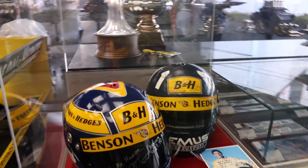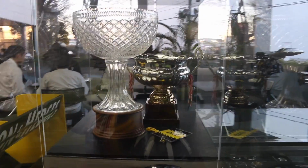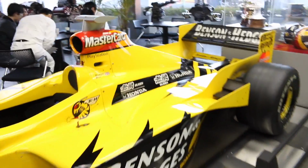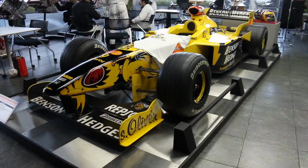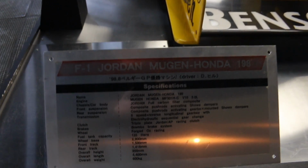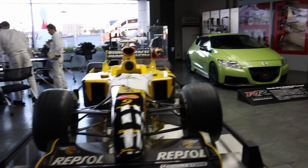And before I show you the car that is sitting in here, we have a signed helmet from Damon Hill back in the days, and his trophies just across the other side when he was racing for Jordan. So that's the past there. And here's his Formula One car from back then. Really bright yellow. When he won this, of course, they made the Civic Jordan available in the UK. Here are the specifications, if you guys want to read that. But how it has changed from back then to the cars of today.